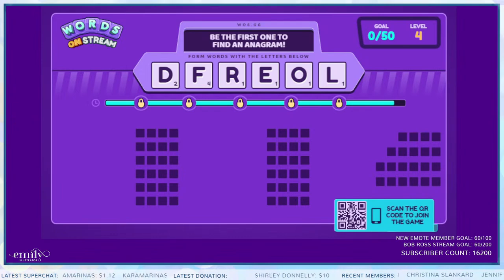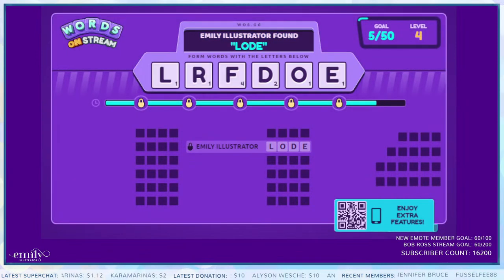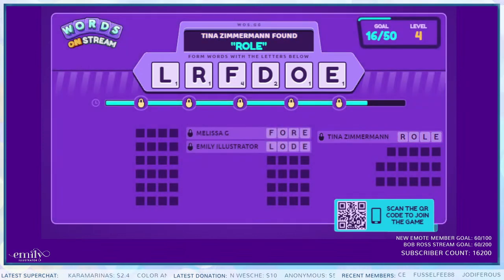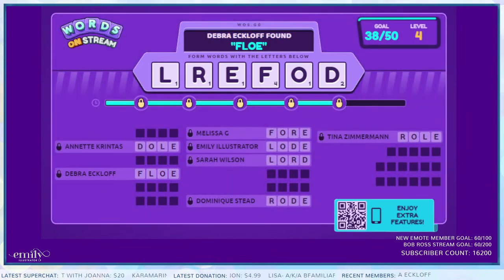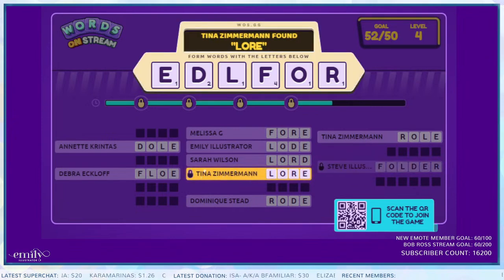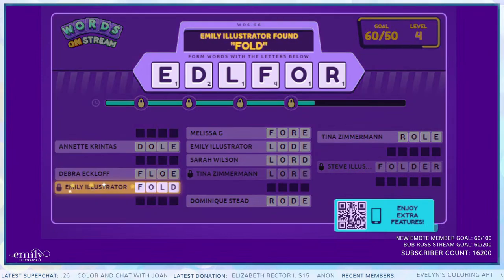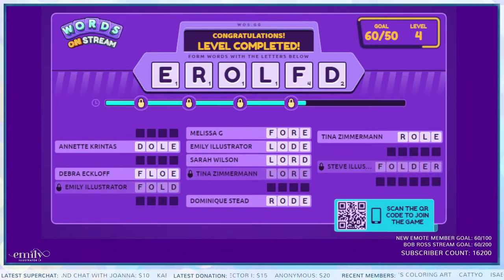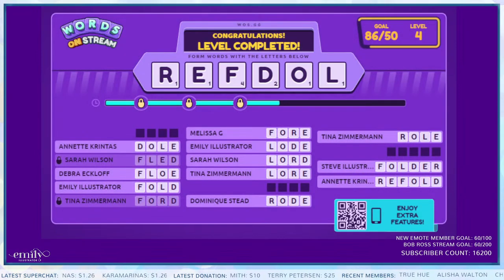Let's see. Load. Like a lodestone. Now I'm trying to think. Floater with one O. Try to think of what the six letter word would be. Folder. Oh, that's one. Okay. Oh, in that case, fold. Yay, I got one. What about door? D-O-R-E. Refold. Fold and refold. I like it, Annette. Elfer. Yep, that's a word.